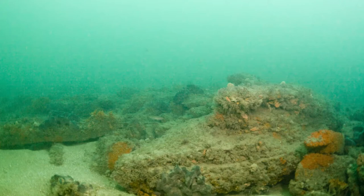This is a wide-angle still shot, and you can see the difference in the biota on the higher elevations and the verticals as opposed to the lower horizontals.